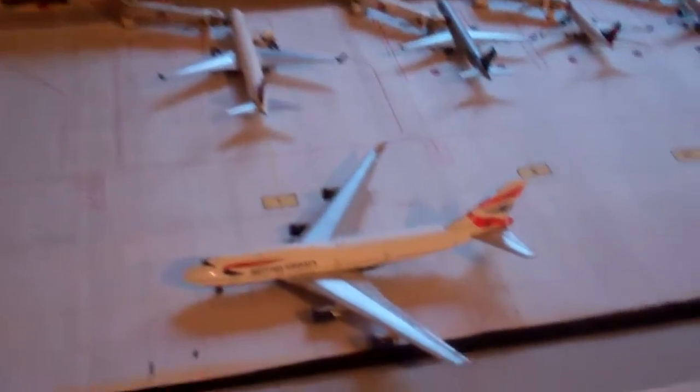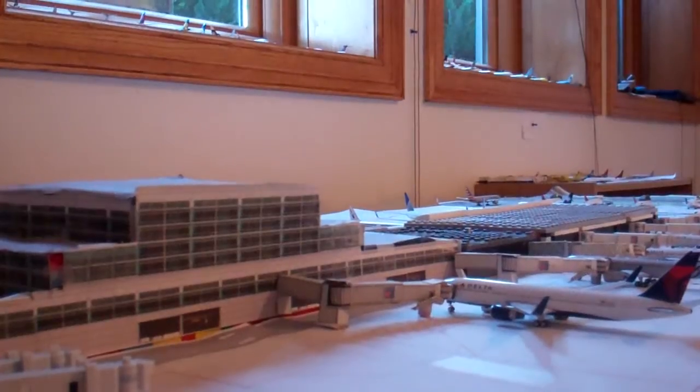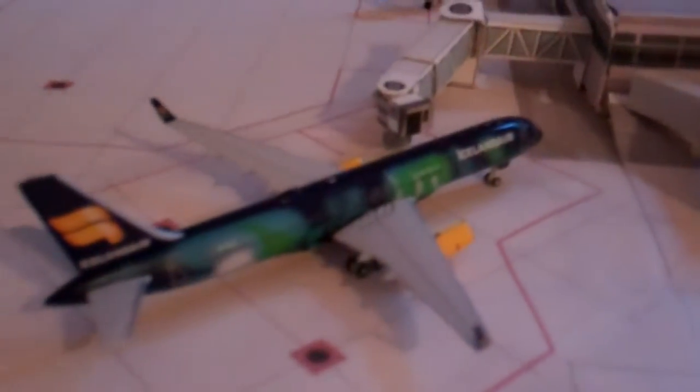Gaulle. Taxiing in is our Queen of the Skies British Airways 747-400 on its way in from London Heathrow. It's heading to this gate right here. Did this empty gate number 5 right here next to Delta 76. And then just pulled into the gate from Reykjavik, Iceland, is our Icelandair 757-200 Hekla Aurora colors.